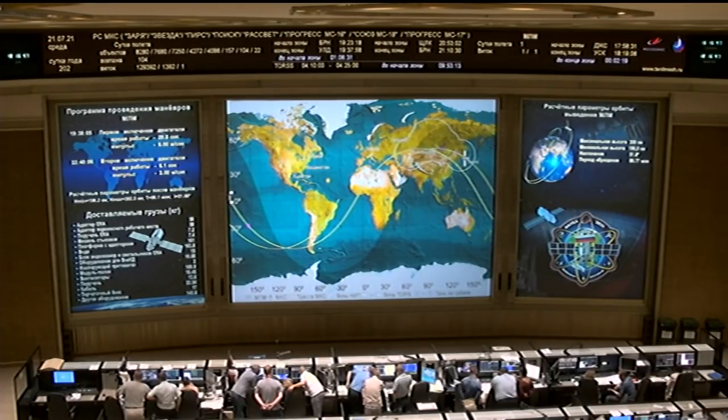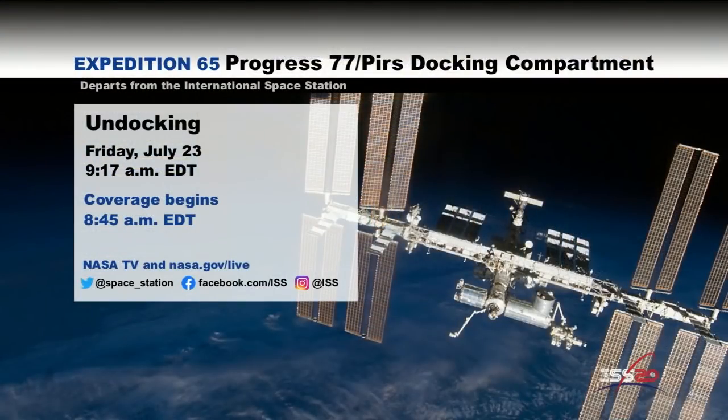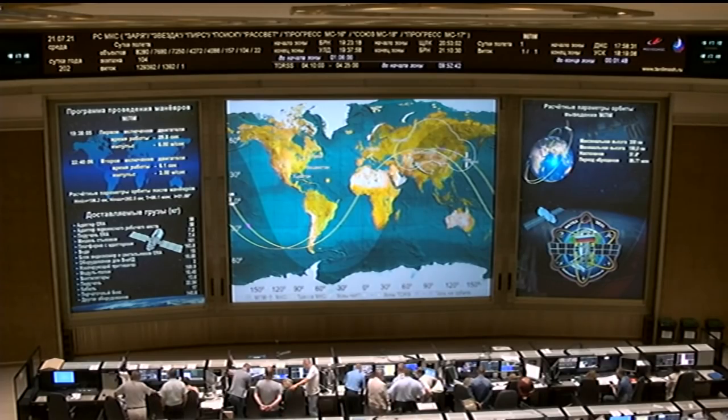In the meantime, the Pirs Docking Compartment and the ISS Progress 77 cargo craft are set to undock from the International Space Station on Friday, now that Nauka is on its way. Our coverage on Friday will begin at 8:45 a.m. Eastern Time, 7:45 a.m. Central Time, for an undocking. Actually, the time now has been updated to 9:15 a.m. Eastern Time, 8:15 a.m. Central Time, but our coverage will begin on Friday morning at 8:45 a.m. Eastern, 7:45 a.m. Central Time.